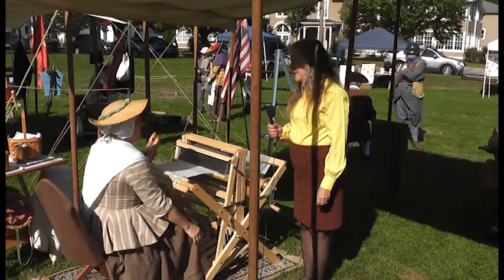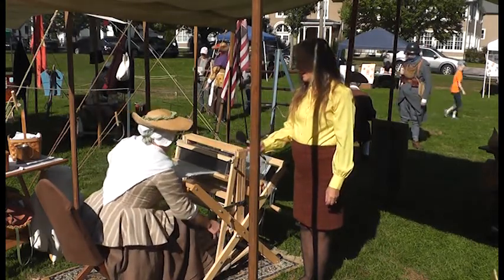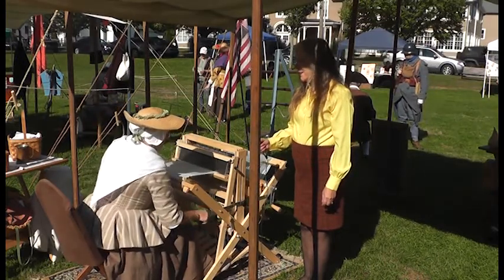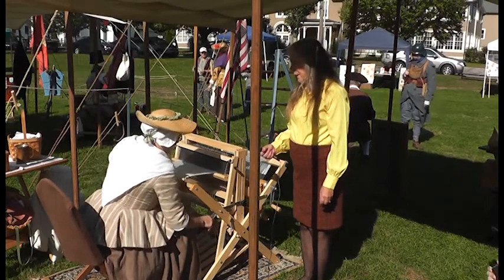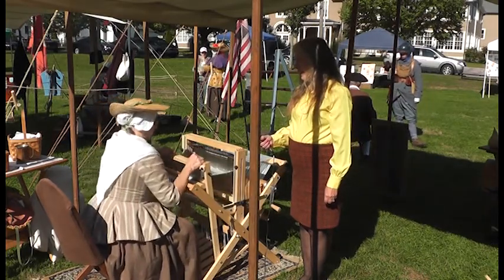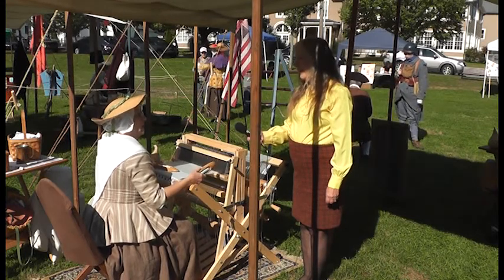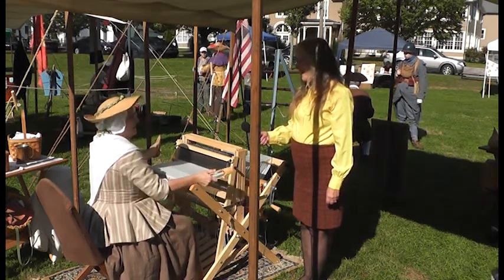Okay, so what is this called, what you're doing? This is weaving. I'm weaving cloth. This is a modern loom, but it's much the same. So this is how you would make fabric? Correct. And most of a woman's time in the 18th century was spent with some sort of textile process, either weaving, spinning, making clothing, repairing clothing, dyeing.